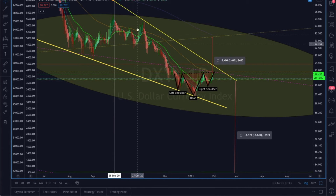So here, this is the DXY daily chart. It does appear to have been putting in an inverse head and shoulders, which is a bullish reversal pattern.